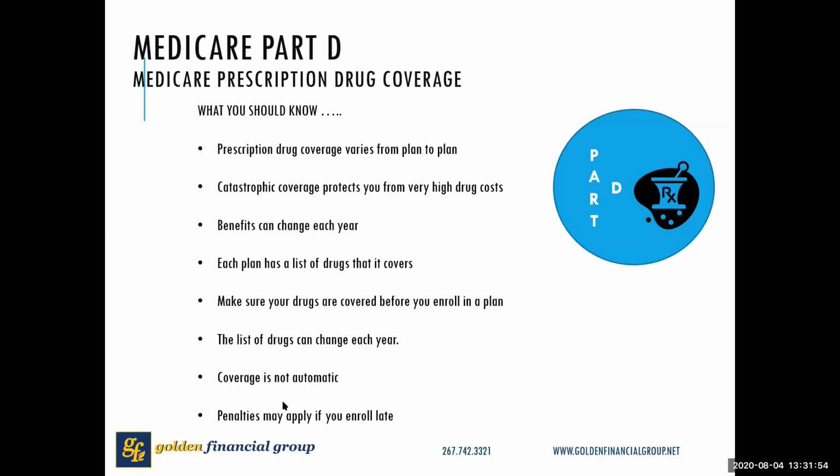And something that is very different with Medicare Part D is the last point on the slide. Penalties may apply if you enroll late. Remember again, it doesn't apply if you have credible group coverage. With credible group coverage through your group health insurance, you would not get penalties. The only time you would get penalties is if you were supposed to enroll, had no other option, and just chose that you didn't want a prescription plan.